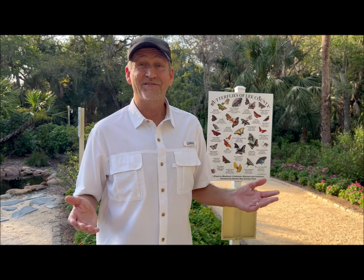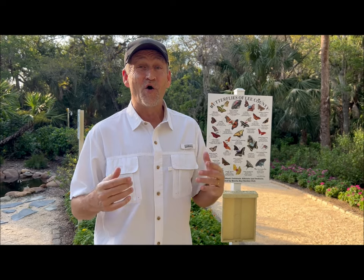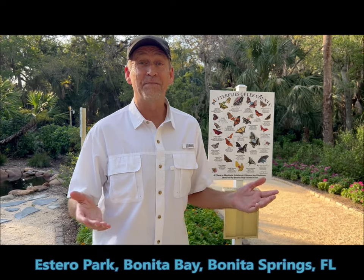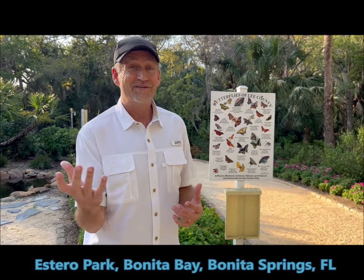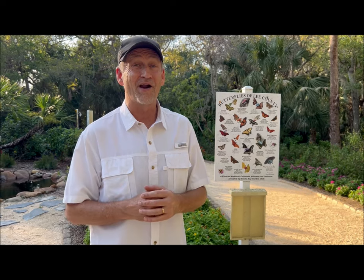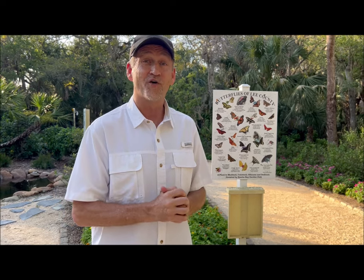I'm on vacation in Florida, and I'm in search of monarch butterflies and the host plants that take care of the monarch. So I've come to a sterile park in Bonita Bay, which is part of Bonita Springs, and I'm at this butterfly garden, and I want to give you a little tour of some of the really cool host plants they have for the monarch butterfly in this butterfly garden. So let's go for a little walk.